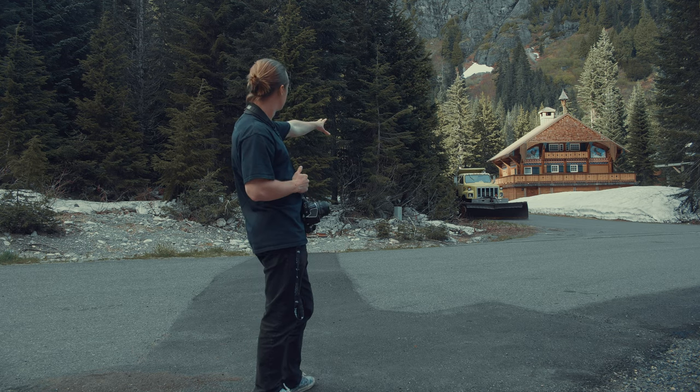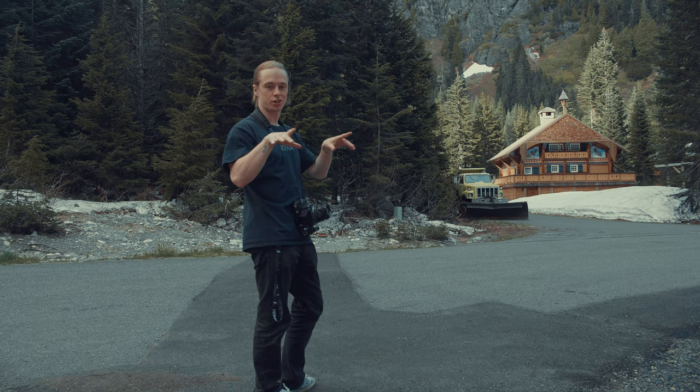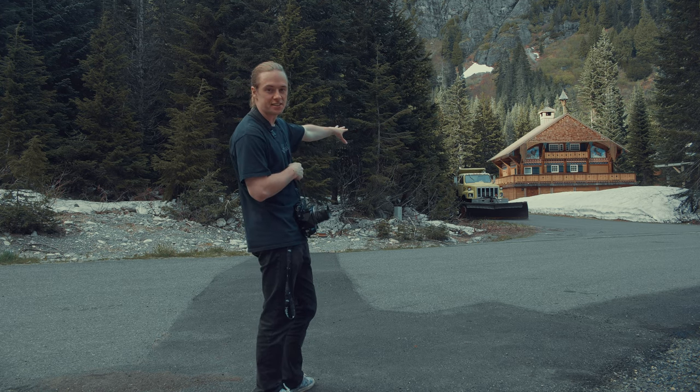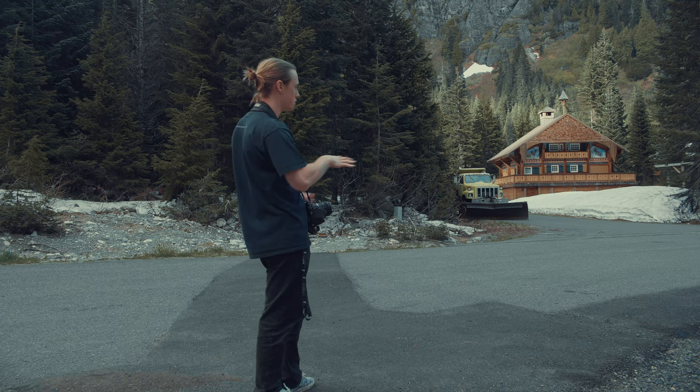Just came up on this snow plow with a really cool cabin in the background. And I actually shot a photo of this snow plow. It was parked right where the camera's sitting in the winter. I went up to this exact location and shot a bunch of photos. I really like how the snow plow is just kind of nestled in the trees and the cabin's kind of illuminated nicely in the background. So I think it should make for a decent image.